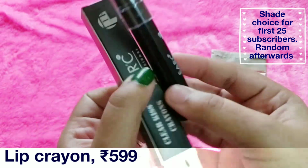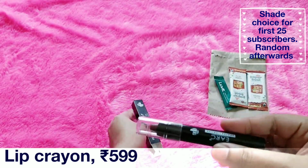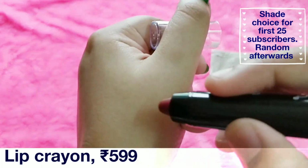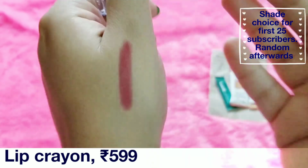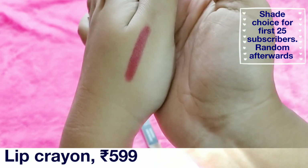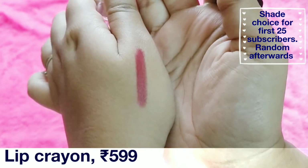The packaging is very good, I would say very professional packaging. And this is how the lip crayon looks. So let's see the shade. Wow, that is the exact shade that I had in mind. It is a maroonish red. It's not a very bright red, but totally my kind of shade.